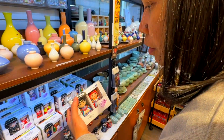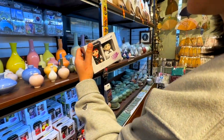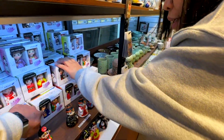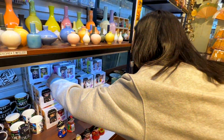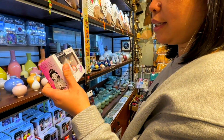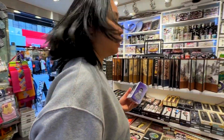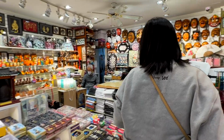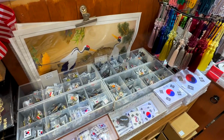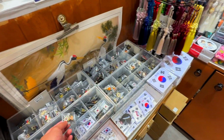Yeah, it's nice too. Maybe this one, or this one, or that one too. Yeah, this one is nice. Good for a souvenir, right? Okay, that. Okay, finally, guys, we got the right one for our remembrance. So many good things right here. Oh, this pen. Yeah, pin.